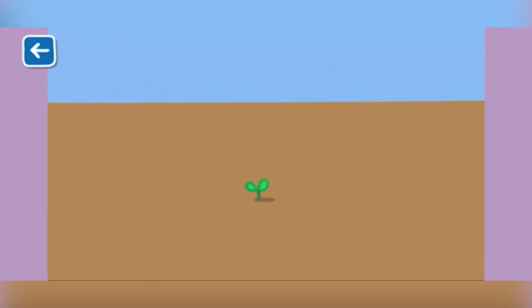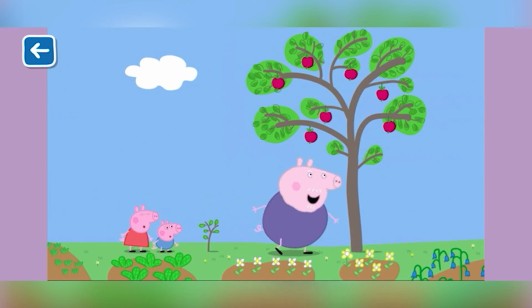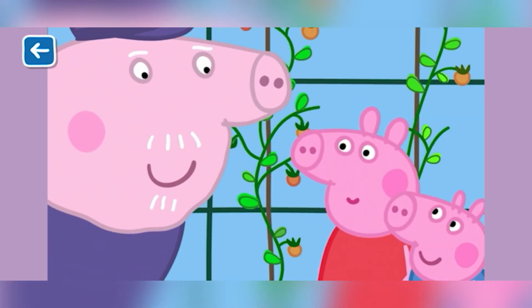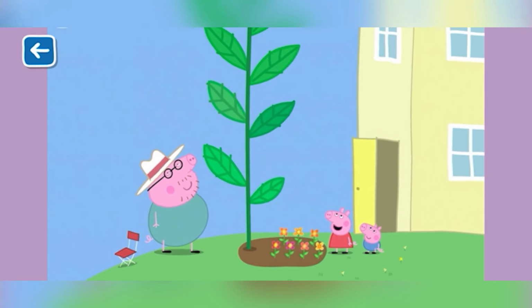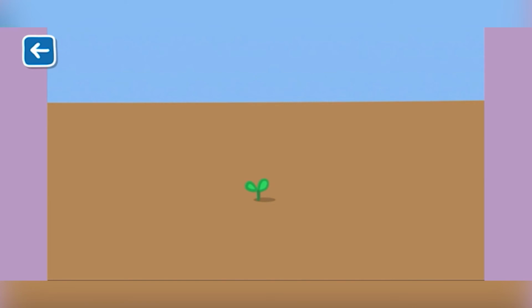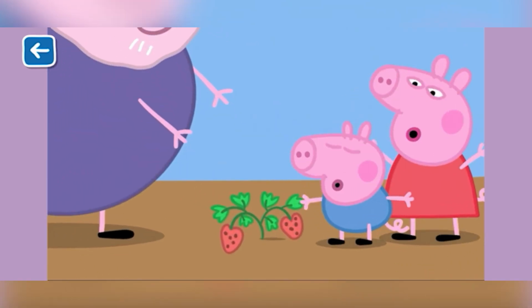Goodness, your plants have started to grow. Look, there's a shoot, Grandpa says, and look, there's a leaf. Look at me, Grandpa says, and what will it be? Is yours growing too, George? Look, there's a shoot, Peppa says, and look, there's a leaf. More each day, Peppa says, and what will it be?